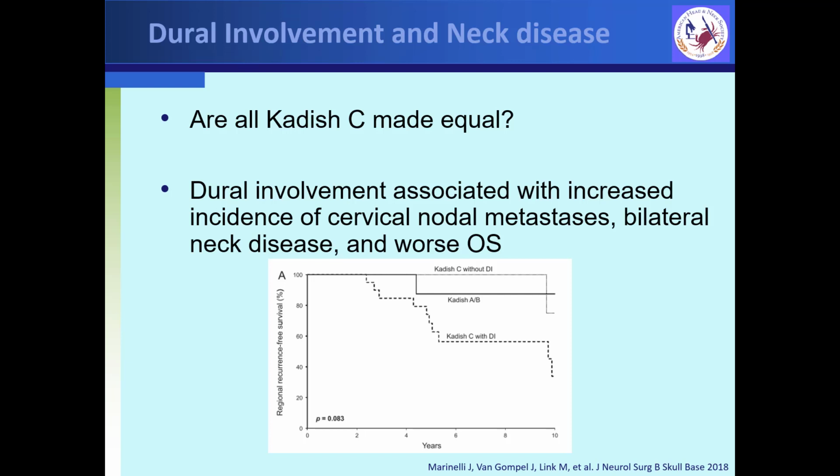As stated before, Kadish C is defined as an extension beyond the paranasal sinuses, with involvement of the cribriform lamina, orbit, skull base, or intracranial. As such, this encompasses an extremely broad category ranging from cases like ours, with only cribriform erosion, as well as tumors with extensive intracranial or orbital invasion. One proposed modification to Kadish C suggests delineating by dural involvement status.